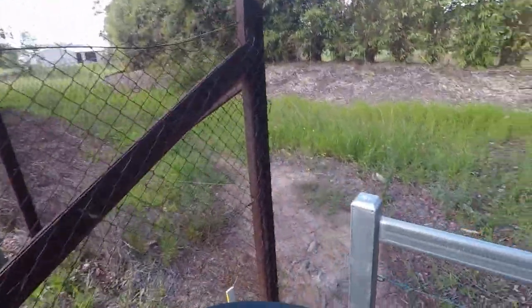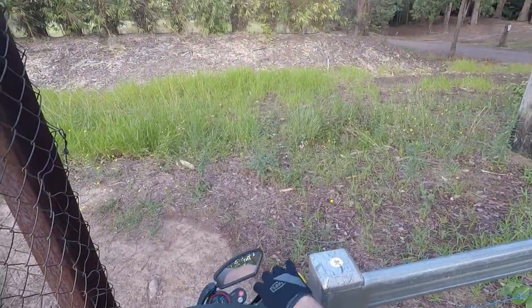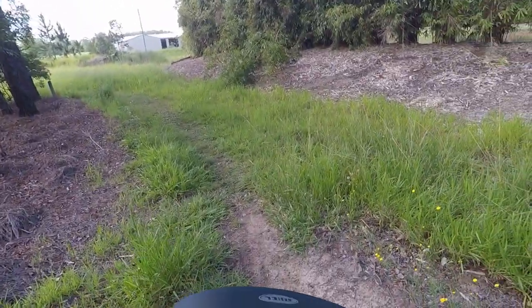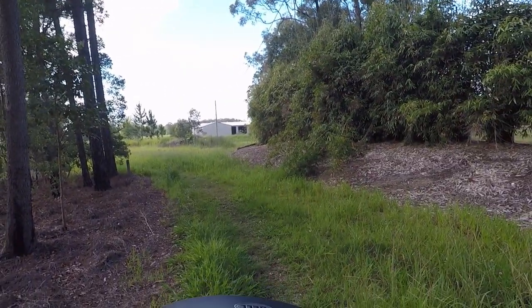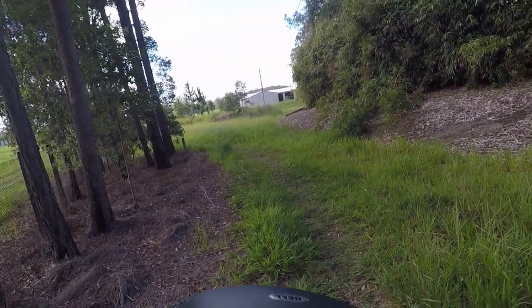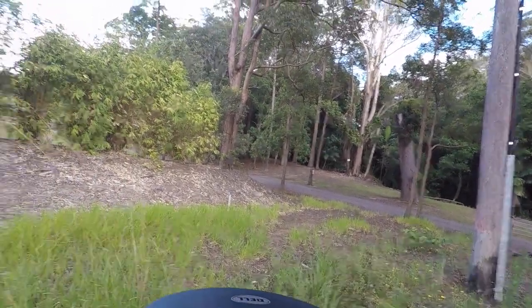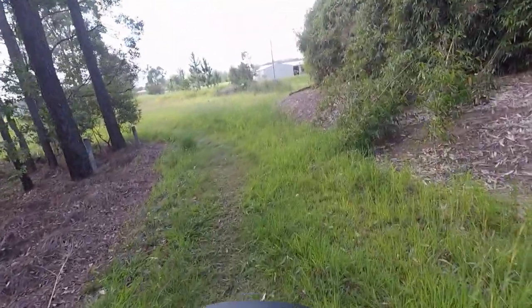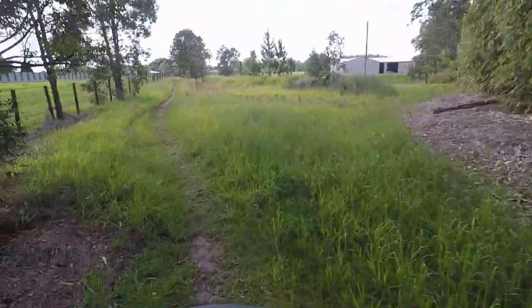Now they've designed this to keep the motorcycles out, but this is a common thoroughfare for the kids on their bikes. They go between Beerwah and Glasshouse this way. I spoke to a couple of young blokes just the other day, and they come through here quite often. So to my right is quite a large farm.